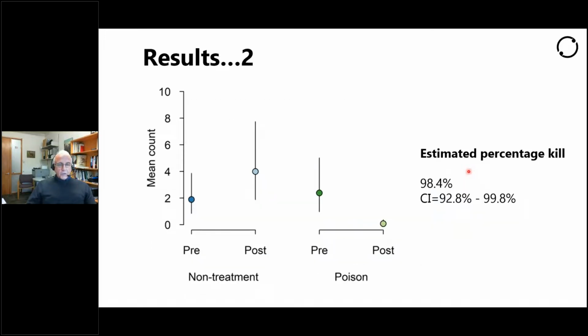So when we put those data into statistics, analysed them, the non-treatment block had an increase, as you would have seen in that table, but that was non-significant. There was a significant decrease in the treatment block and the poison block, as you would expect. And the estimate came out that the ECAN achieved a 98.4% kill of wallabies. So they were really pleased with that. I think that was probably an overestimate, but that's what the numbers told us. So that was really good. They were really pleased with that result.